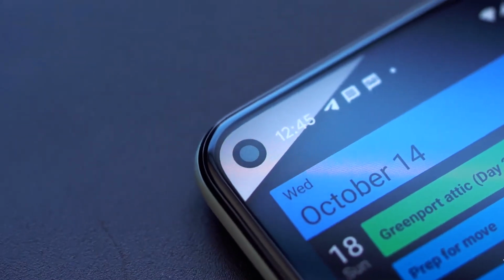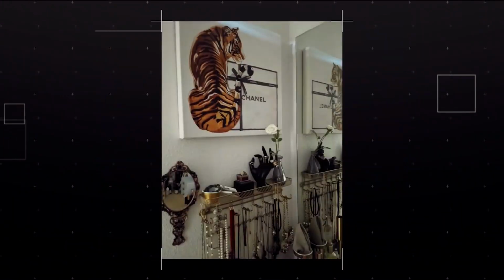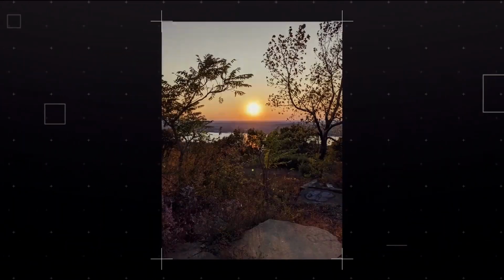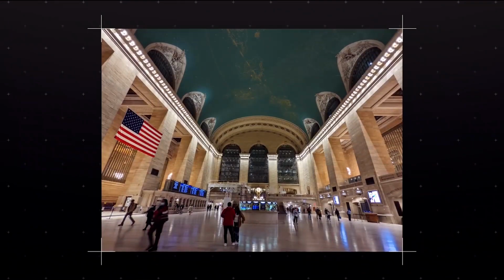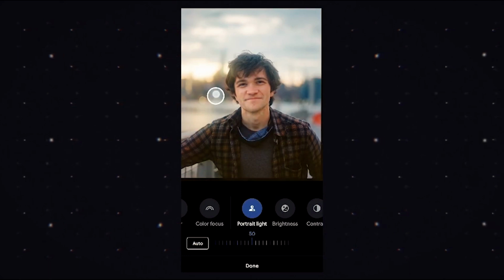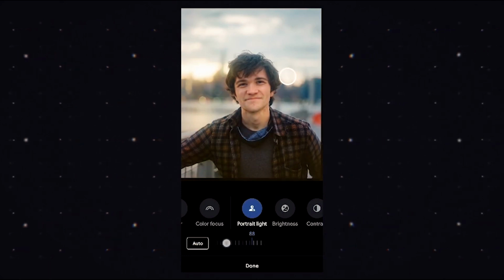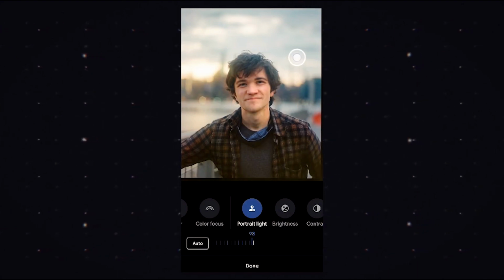Aside from the improved camera software in the Pixel 5, Google also introduced exposure bracketing. This feature is to help make photos taken with the new wide lens clearer. Google's fantastic night sights feature for low-light photography can now be used in portrait mode. The portrait light feature has also been introduced in portrait mode. With this feature, you can make dark subjects brighter after you've taken a picture.